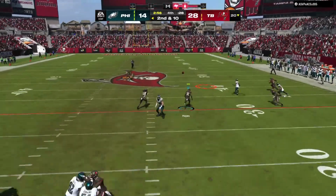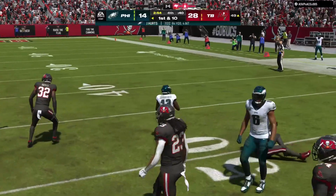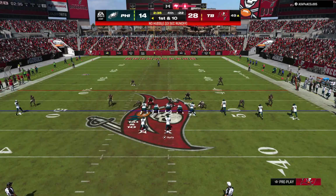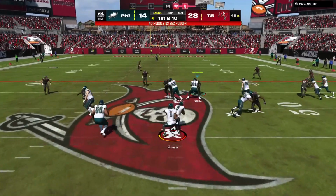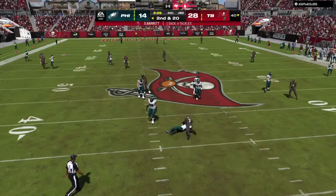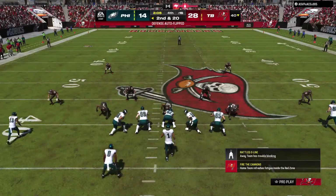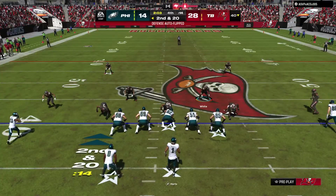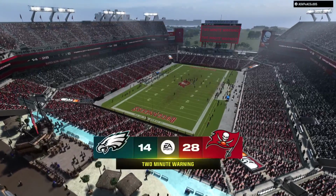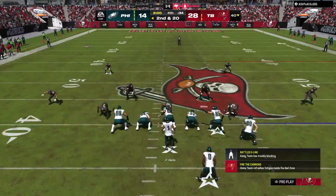2nd down. Here's Hurts. That's to the speedster Olamide Zaccheaus. And he'll be taken down, but not before they work it across midfield. Play action. Here's Hurts. And down he goes. A Buccaneer sack. Shaquille Barrett gets him for a loss of 10 yards from his linebacker spot. 2 minutes left to play in this football game here on EA Sports. So it's Eagle football here as we get you reset.